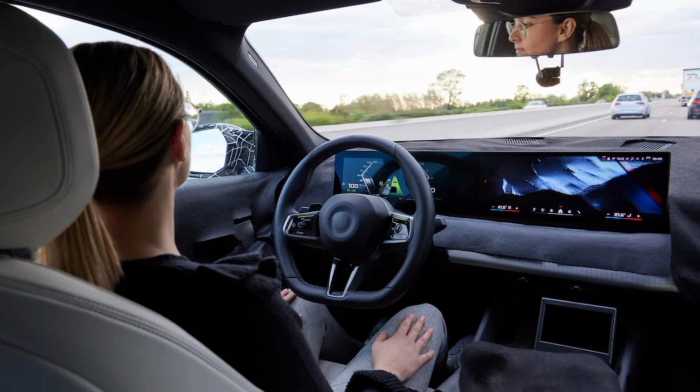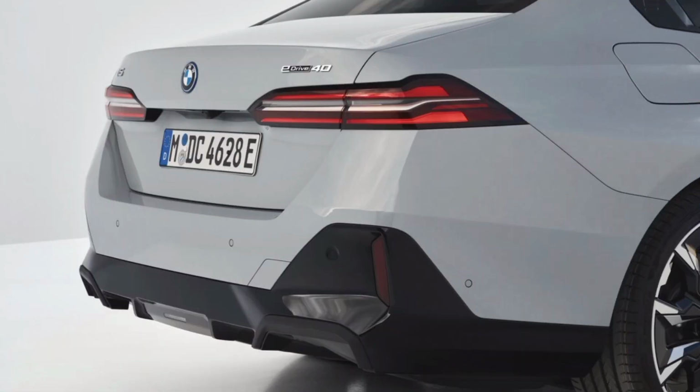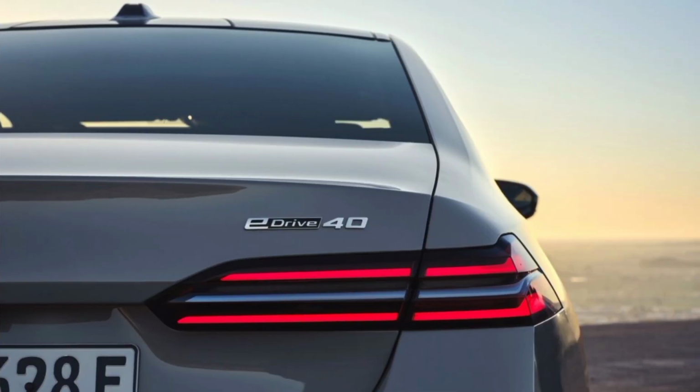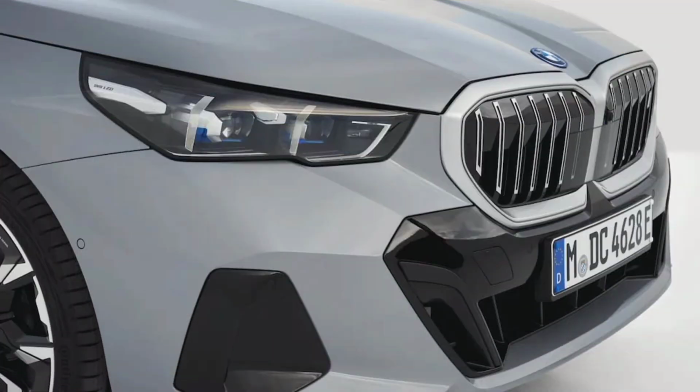Bumper: the i5's front bumper is made of lightweight and durable materials. It features a large air intake, which helps to cool the battery pack. The rear bumper is also made of lightweight and durable materials. It features a diffuser, which helps to improve aerodynamics.